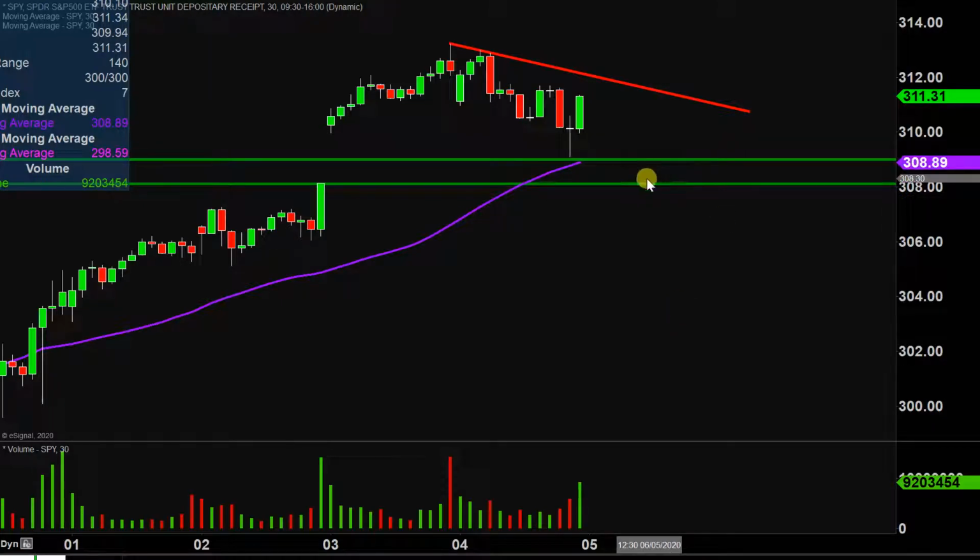My core point here is that I don't think it would catch anybody off guard to see 309 fail and then have that cause enough downward selling pressure that eventually takes it down to that 308 mark. So keep an eye on those levels going forward. Those are going to be the main technical levels that I'll be watching. But yeah, let's see how this one closes out the week on Friday.